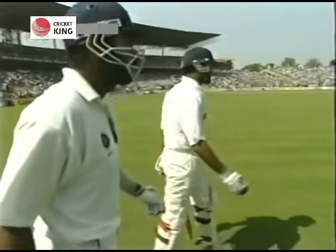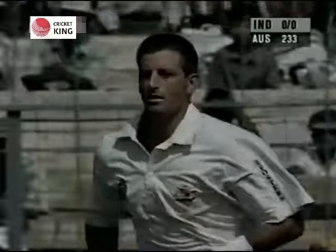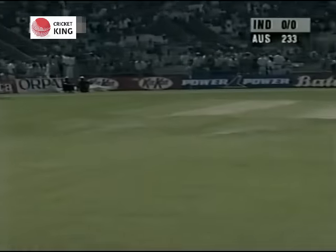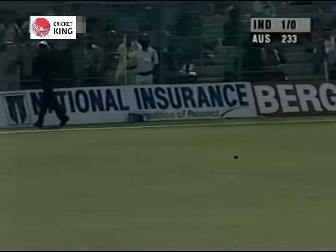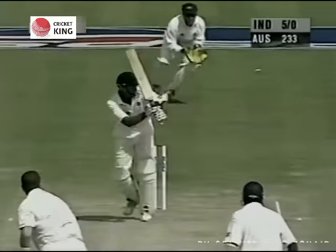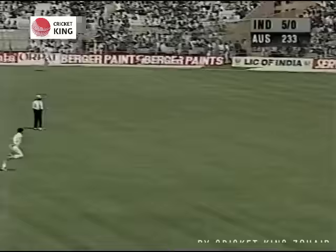Welcome back to the Eden Gardens, where India have a new opening pair. Lacking over there in the West Indies. But he's been in good touch this season and he's off the mark here. Lovely shot, straight to the boundary.